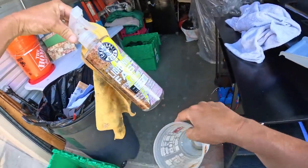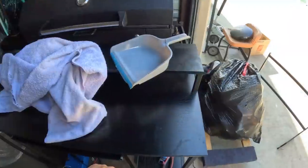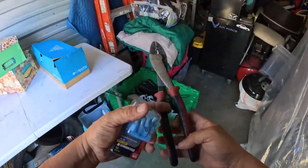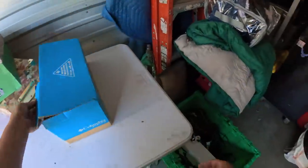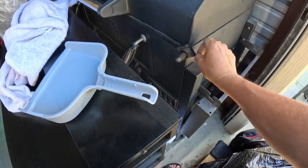Oh, Chemical Guys stain extractor. It's some good stuff. That's what we've been using to wash our cars. I like it. Okay, a little bit more tools here. Oh, this is Klein right here. That is good stuff. That's a nice piece. I'm going to put that aside. These can go to the market. I guess I'll put them there. Oh, it's a magnet. Couple magnets.